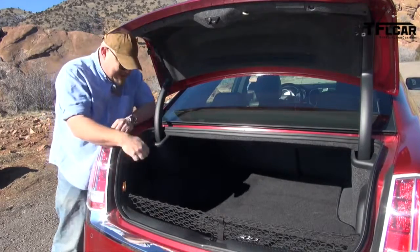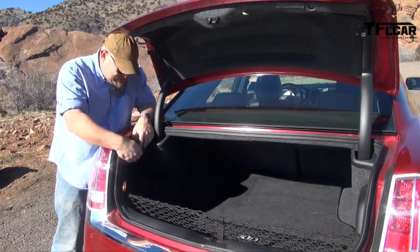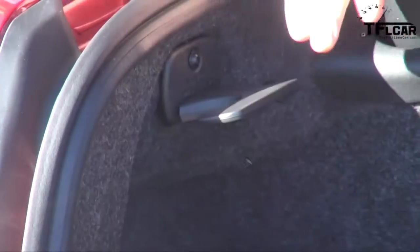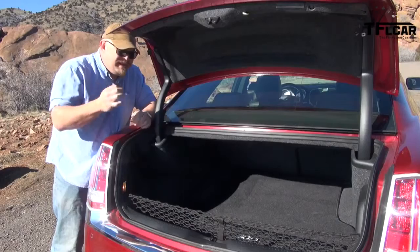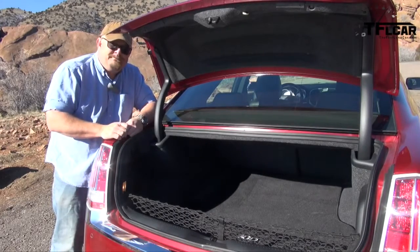Fortunately, on the other side, they made some good use out of the trunk by having this neat little catch here for items that can weigh up to 50 pounds. I love that type of thinking about the little details to make everyday life a little bit better.